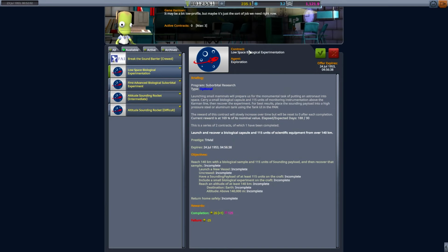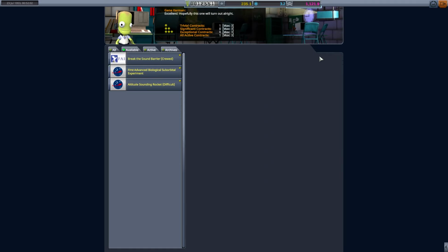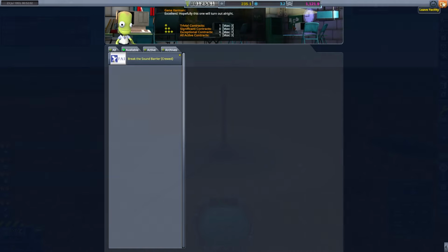So we're going to take the low space biological experiment. This is the standard starting biological capsule. Well, not starting anymore, the first one you get. Used to get this in the starting node, if I remember rightly, but not anymore. So we've got 115 units of scientific equipment. We built the craft originally with that to start with, so we've always been carrying it. Fly over 140 kilometers. That's all we need to do. We'll take that. It's going to give us 125 confidence, is it? And 26 reputation would be 25, but we get a little bonus. So we'll take that, and off we go.